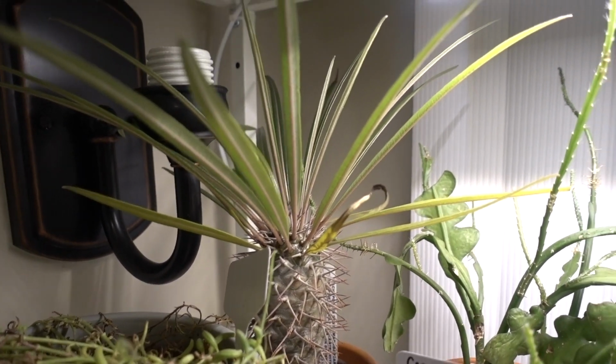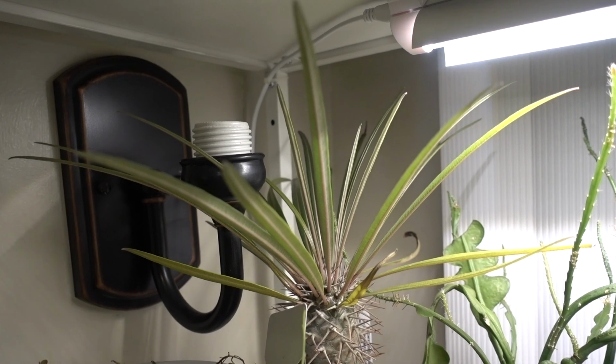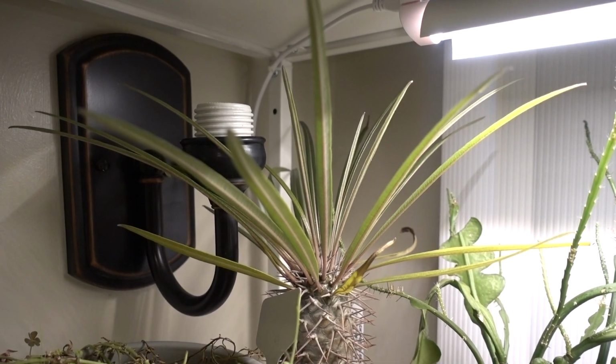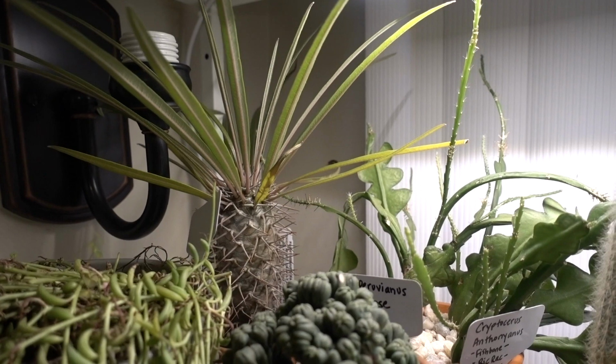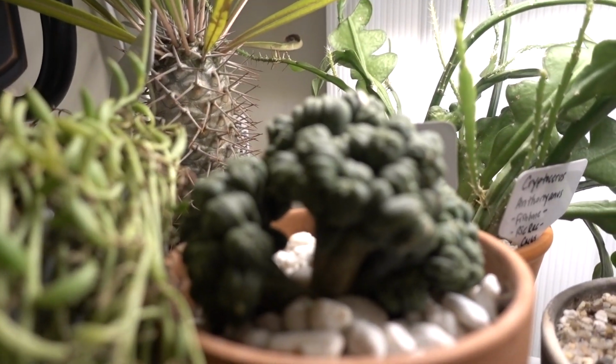Back here is my Madagascar palm, which usually starts to drop leaves in the winter, and I'm seeing a couple back there. I'm just really curious how these lights are gonna do. I have a feeling they're gonna do really well for these plants, so I'm hoping they're extra happy this winter. This is my Ming Thing cactus.